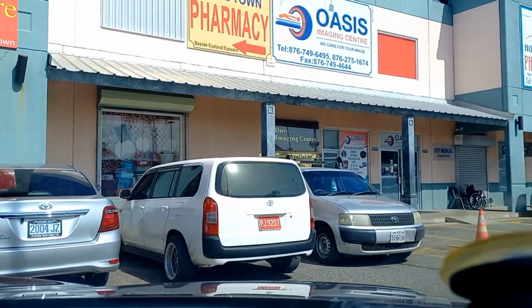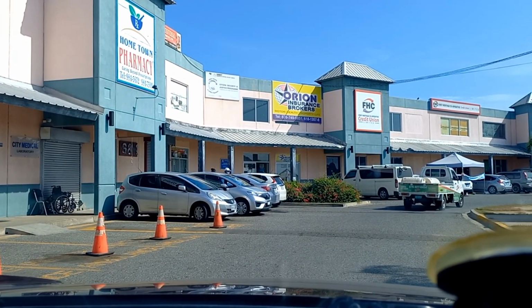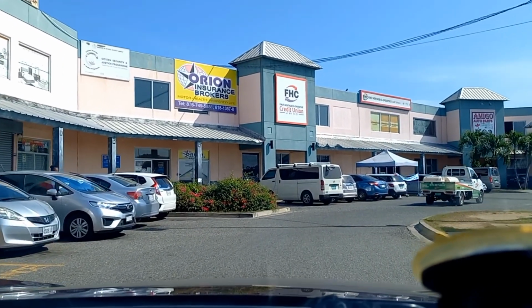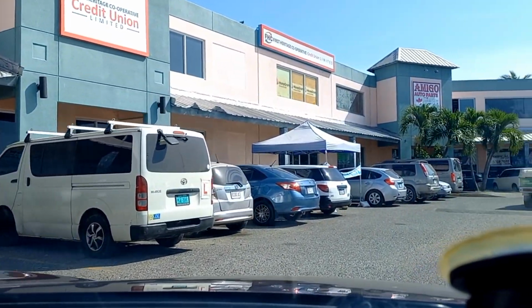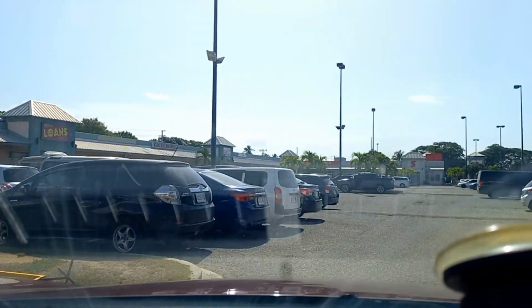Park right here. All right, folks, that's it for the reach. All right, and somebody's right behind me. All right, folks, so that's it for the tour. Until next time, let me try and find somewhere to park, and I'll see you when we're heading back out.